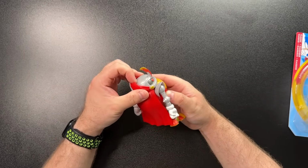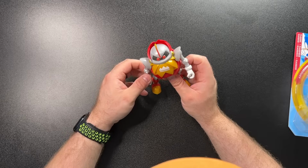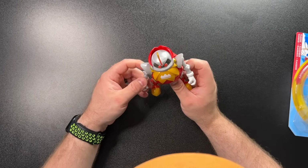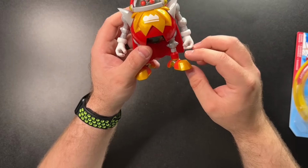Okay. I thought the cape was gonna be like something. I don't know why I didn't think about it all that much, but I mean, he's articulated. You can do what you want with him for the most part. But although I'm upset that he doesn't have the metallic paint, I do like the pearlescent gold that he has across the chest and his boots.